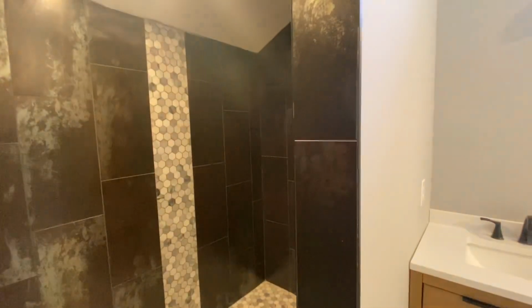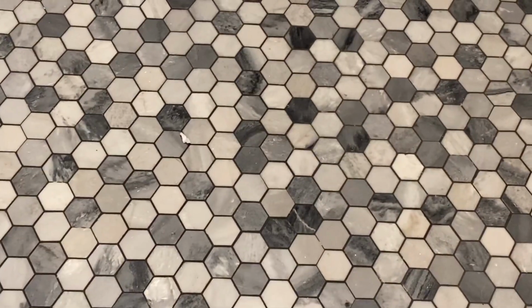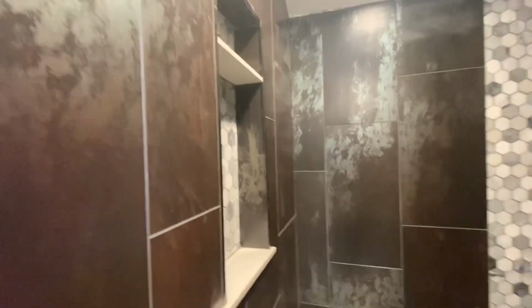And then this walk-in shower, that in the pictures is a little misleading because it's huge, and this tile is gorgeous, right? I just think I like that a lot. And then it's got this black tile that has almost a silvery shine to it. There's an accent right there. Still needs a shower head, so just a few little things left to be done. Here is your shampoo shelf, but that's a large shower too.